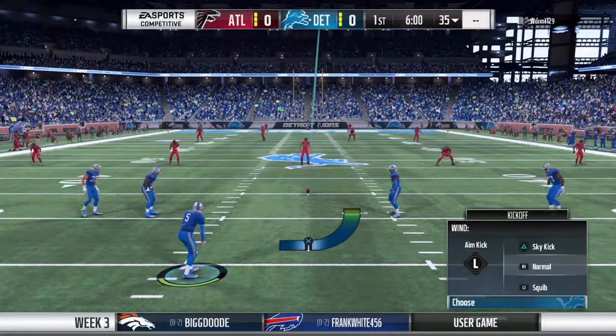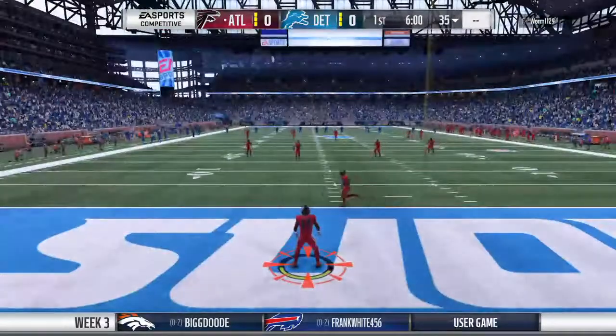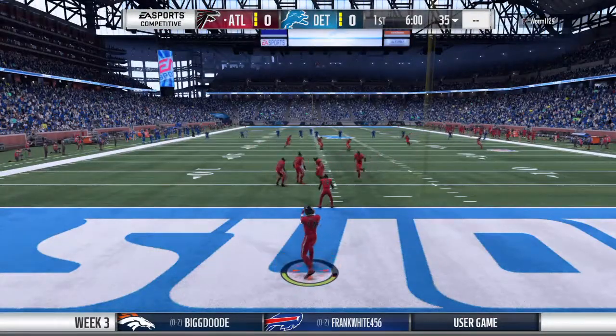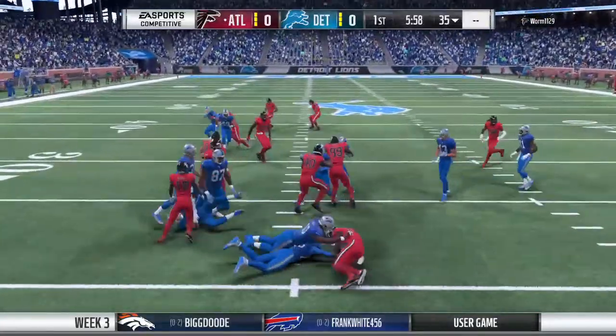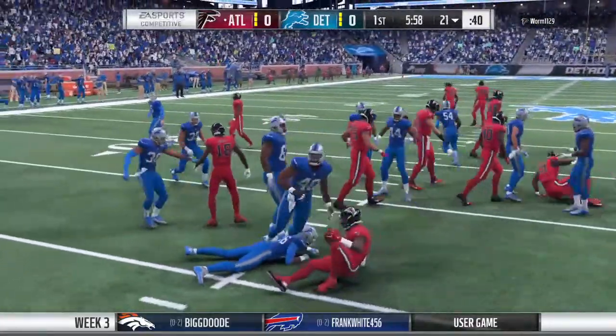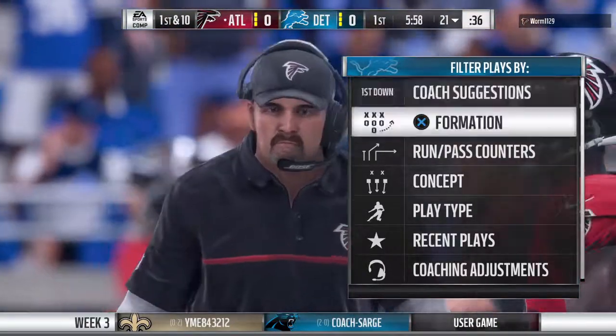Midfield tunnels, and the noise level in this place just about off the charts. They are set for football as the Lions get ready to do battle with Matt Ryan and the defending NFC champions, the Atlanta Falcons. And he's able to get it across the 20, but not by much, as he's marked down at the 21-yard line.